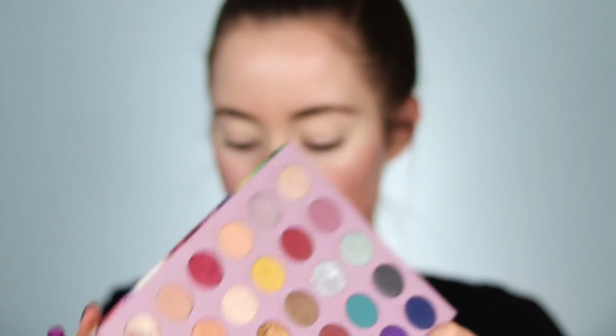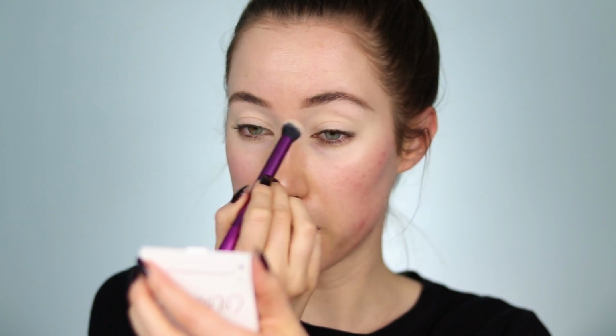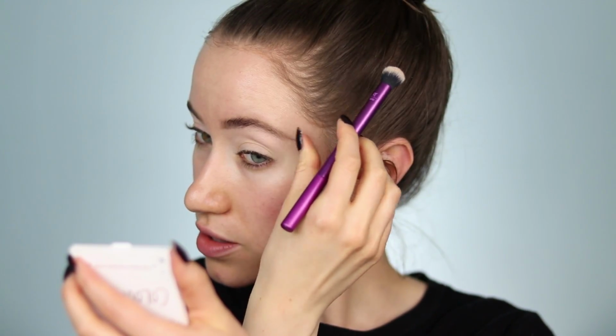I'm going to take the shade My Precious, and I'm just going to buff that right at the top of the eye. Just really make sure underneath the brow it looks nice and clean before we go in with a bunch of colors. Oop, we have a glitter in the brow. There's kind of glitter everywhere at this point.